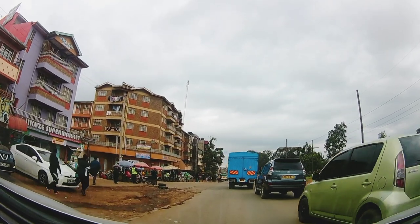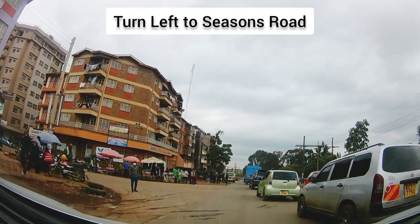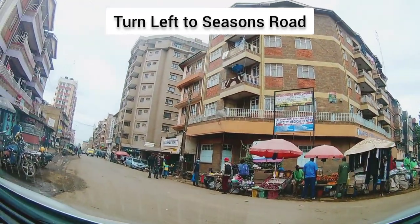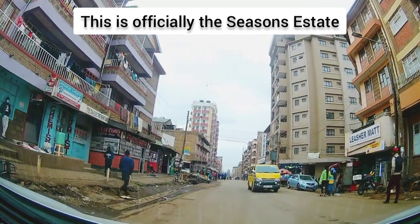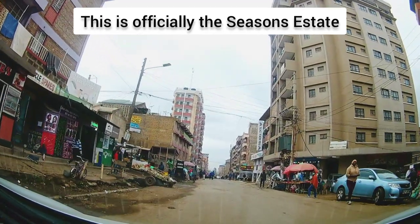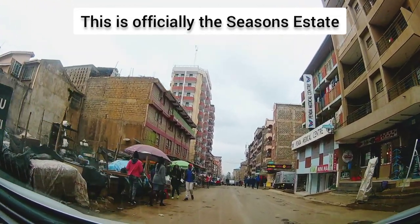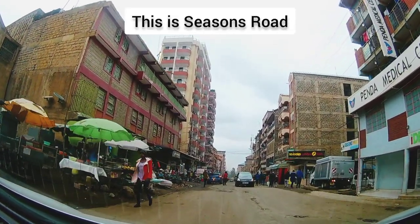So there we are guys, we're going to take our left turn, and by taking our left turn we officially join the Seasons Road. This is a road that finally ends up at Vika Road. It's like a bypass from Vika Road that helps people access Seasons Estate without having to take the Roysambu Kasarani roundabout. So both sides is the Seasons Estate.